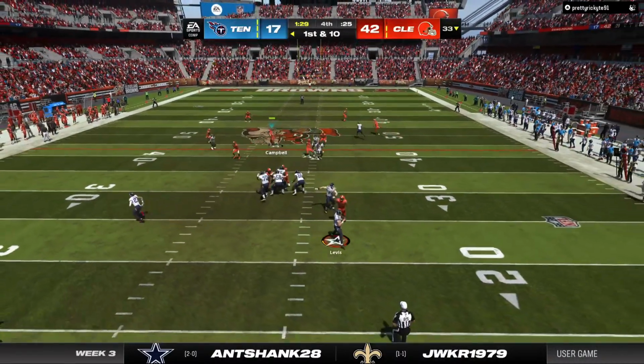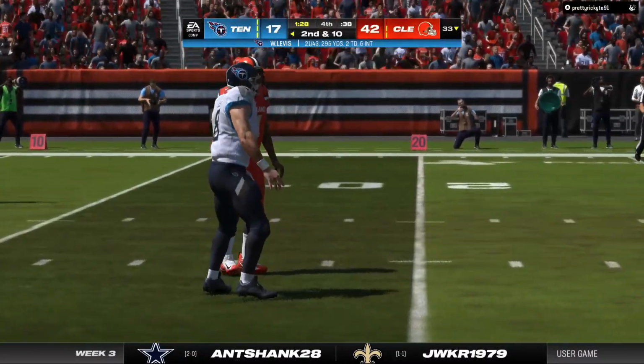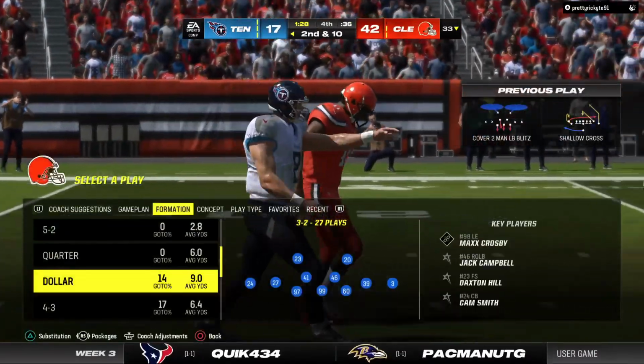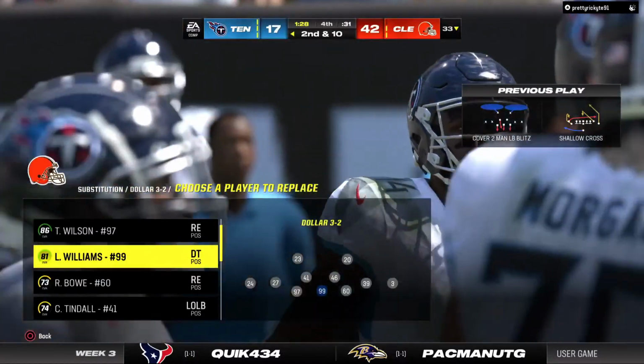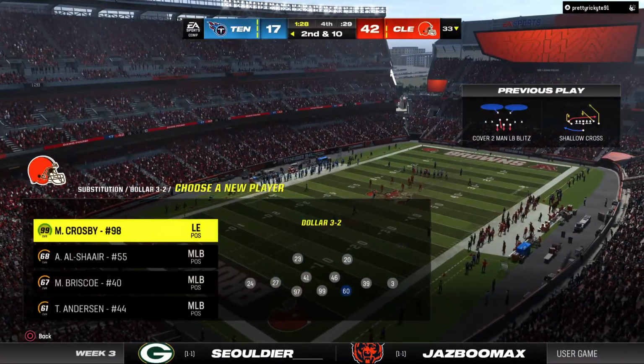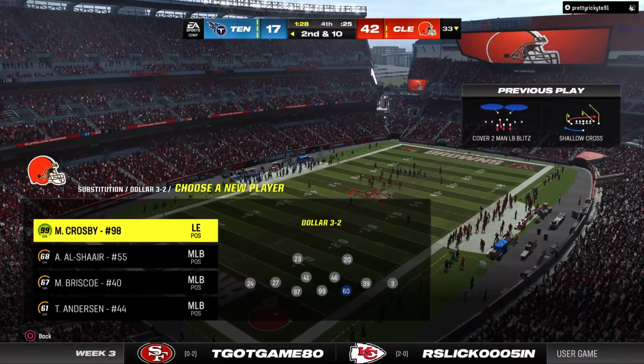1st and 10, it's Levis. Oh, the ball comes out on the hit, but they'll say it's incomplete. What we just saw there, that's really been a common theme all afternoon. A lot of pressure. That forced the errant pass. He's been under duress this entire afternoon. He just had to unload that one. He's fortunate it was just incomplete and not intercepted.